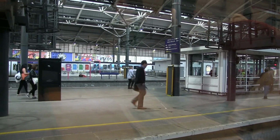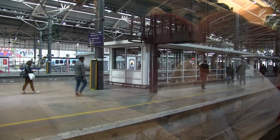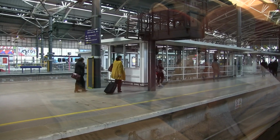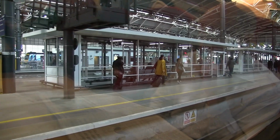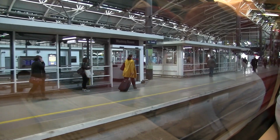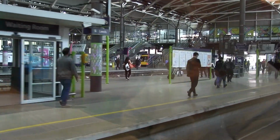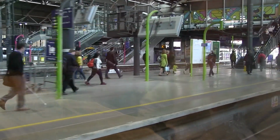The Trans Pennine service over there. Here we go. The unit we came in on over there, at 170 on platform 13, 13B to be exact.